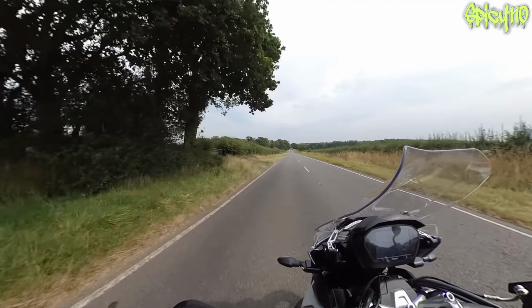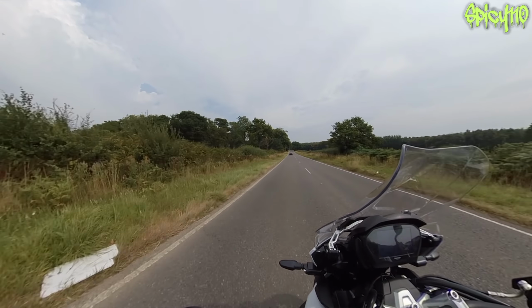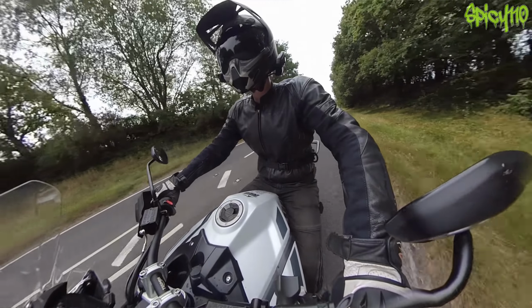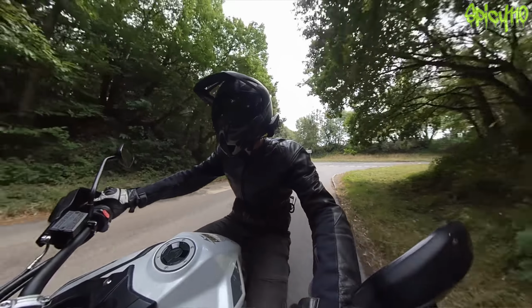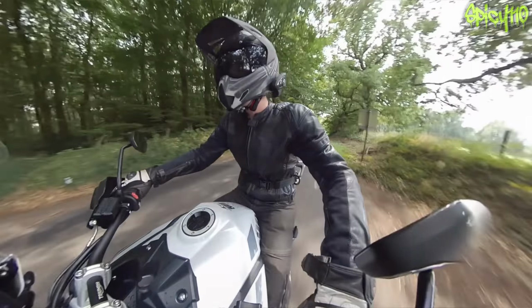It's... well... actually, I'm going down there. I want to try this in some twisty roads. I'll go back the other way. Oh no, the storm! Oh, I didn't think about that.